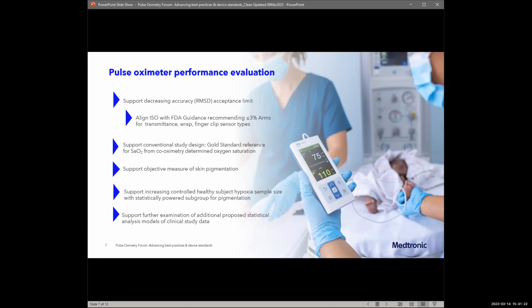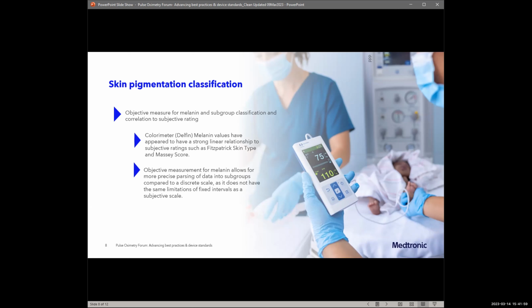So on skin pigment classification, we believe the objective measure for melanin and subgroup classification correlation is the preferred method. And we've done this correlating it to the subjective models, Fitzpatrick and the Massey score, just from internal data. So the colorimeter using the Delphin melanin values have appeared to have a strong linear relationship to subjective ratings. The objective measurement for melanin allows for more precise parsing of data in subgroups compared to a discrete scale, as it does not have the same limitations of fixed intervals as a subjective scale.